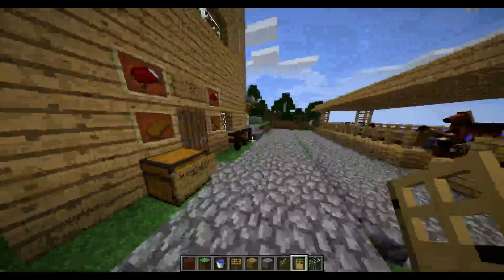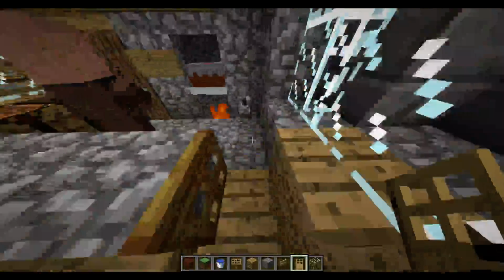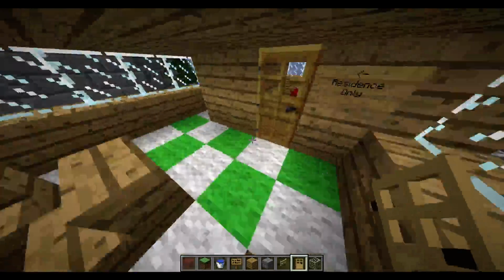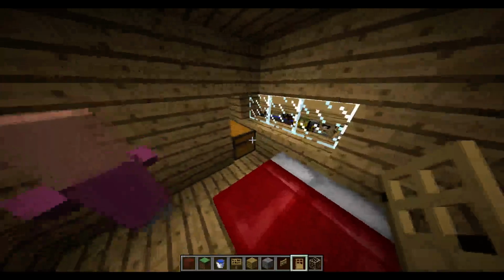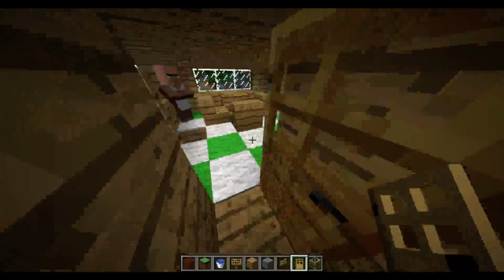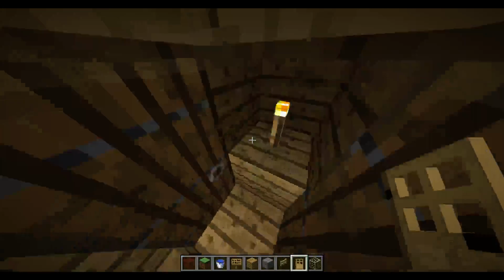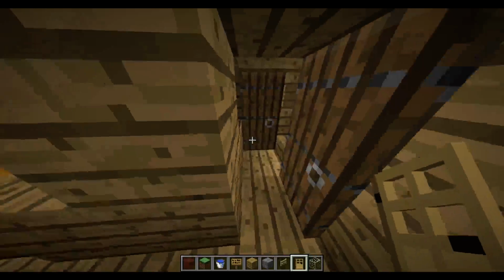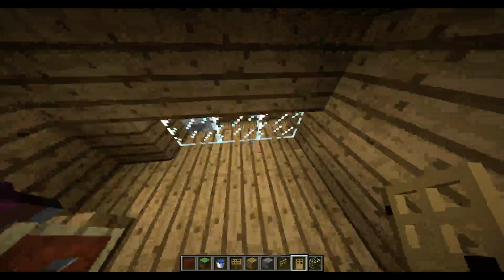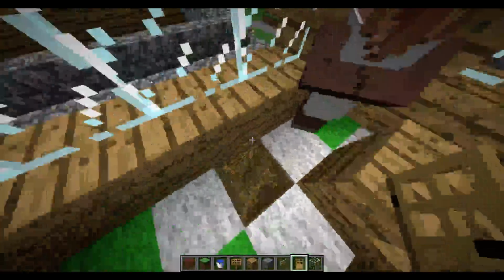Right next to the armory and weaponry is the bakery and inn. Down here is the bakery with the cakes, and here is the inn. Here is one of the rooms. He is currently staying here. Beds, things like that inside here. That's one of the rooms. And if you go upstairs, there are more rooms. Just they all look pretty much the same. And so go back downstairs.